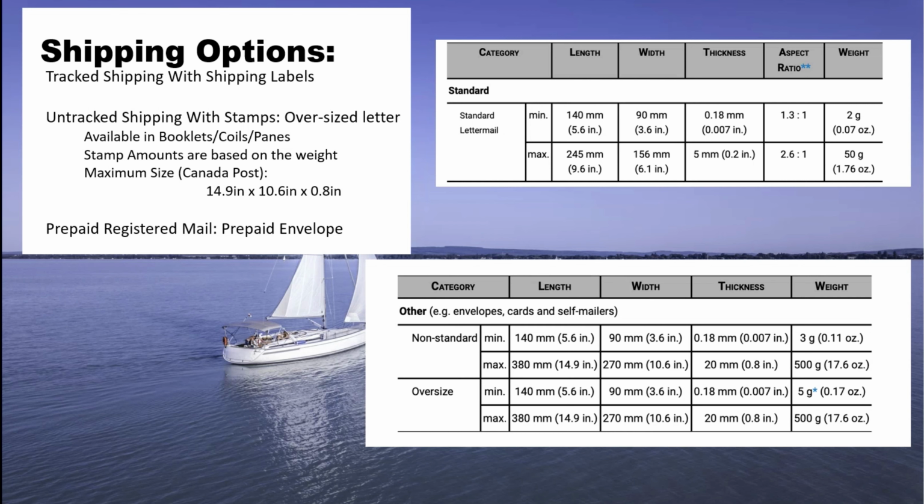And also, it is important to let your customer know that their package is not being tracked. So they're not going to get a tracking number if you do decide to ship with stamps. And it will also be a great idea to give them an option to upgrade their shipping. So if they want a tracking number with their shipping, or if they want faster shipping, it's great to give them that option so that they can choose if they're willing to pay more. And yeah, next slide, please.